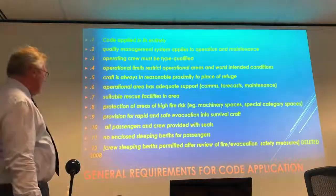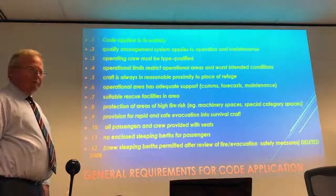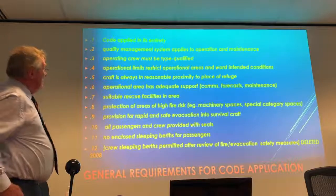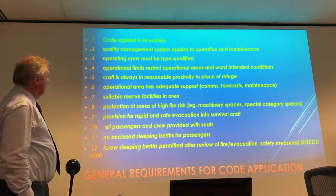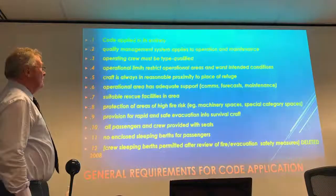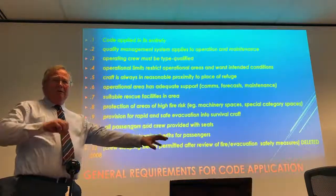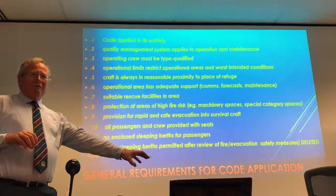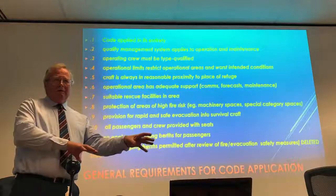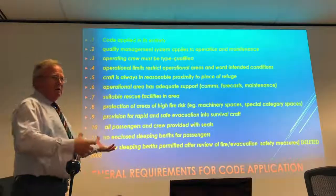Now, these are the general requirements that are in Chapter 1 of the HSC Code. And this applies to all craft to which the code applies. The code must be applied in its entirety. You can't shop between one chapter of SOLAS and one chapter of the HSC Code and say, I'll comply with one and not the other. There's no forum shopping. You either comply with the code or you don't comply. Full stop.